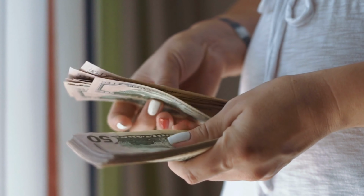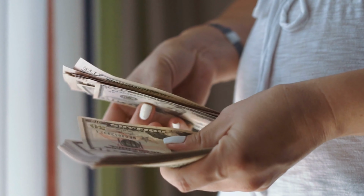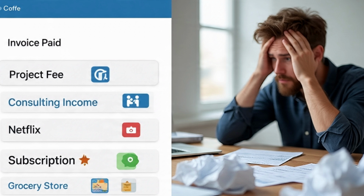The fix: start tracking every single business expense. Today. Use something like Wave, which has a fantastic free version, or budgeting apps like YNAB or PocketGuard. Just connect your business accounts and turn the headlights on. Seriously, this is non-negotiable. Mistake number 2, mixing business and personal funds.